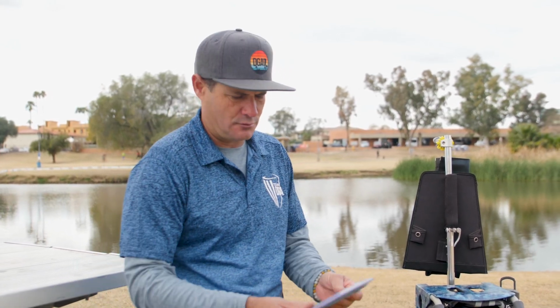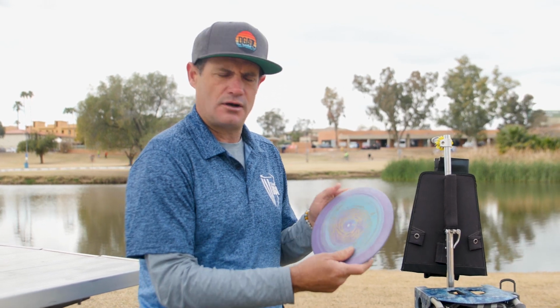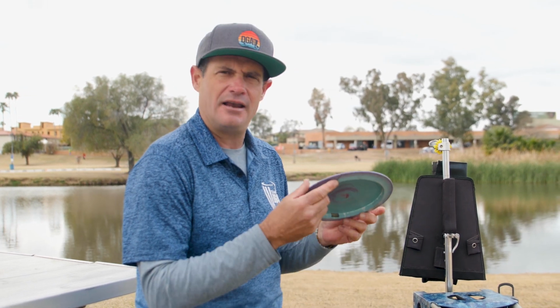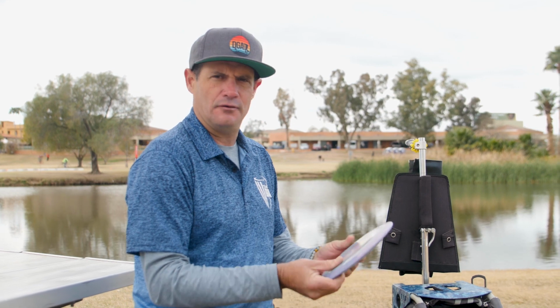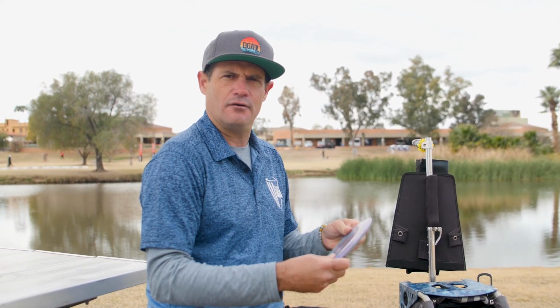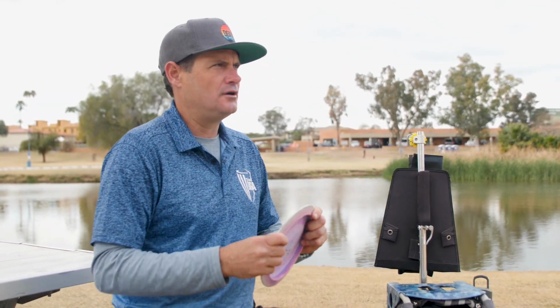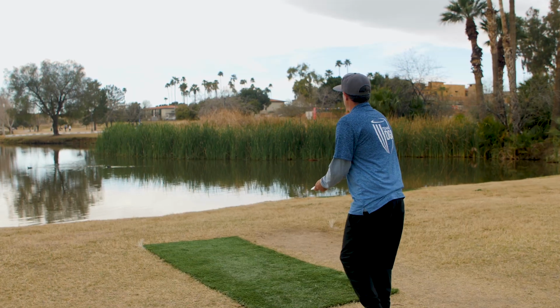Next neutral is my 2021 Tour Series Hurricane. This is another one I'll use more for forehands. It's pretty flat, also a very neutral flyer. You can kind of throw this flat, get a full flex S out of it with both backhand and forehand. For semi-overstable, I throw this a lot if there's any wind going on, especially out here and at Fountain Hills.